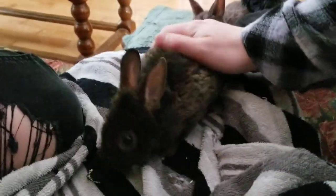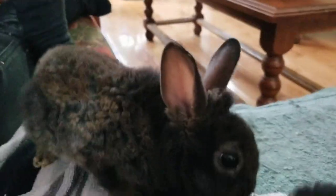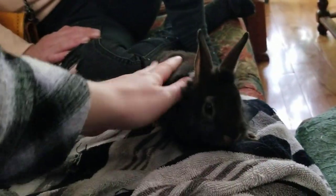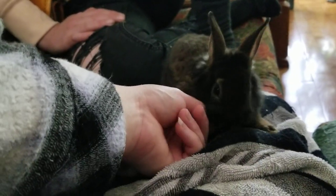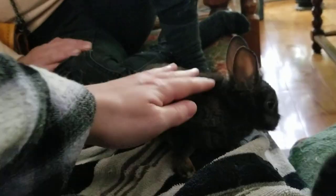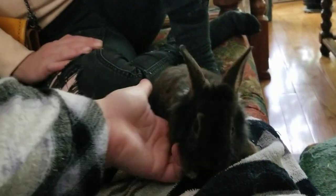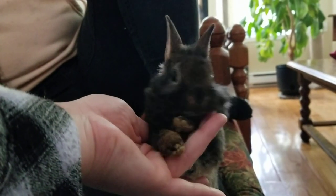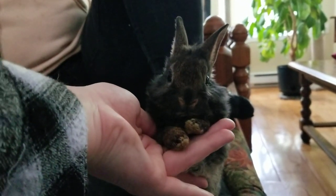They're all females. Now, this one is a chestnut pattern. So it looks like l'écureuil that Namiee had. Show us your little nose, because that's the cutest part of you. Yay! Nose!